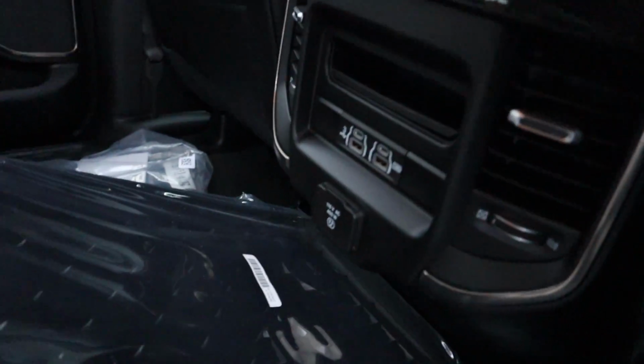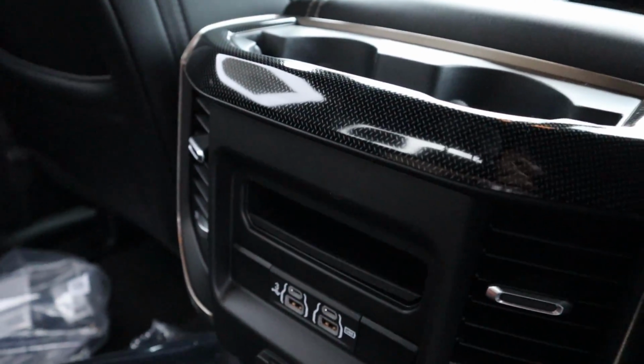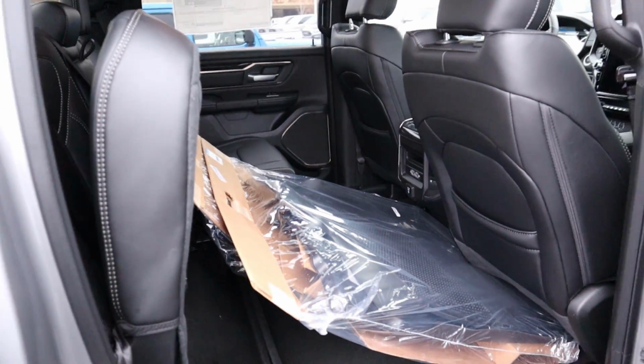And then you can see just down there, you've got a couple USBs, a full power outlet, some vents, cup holders at the top, the nice black trim. And then here's one more look at the rear of the Rebel.